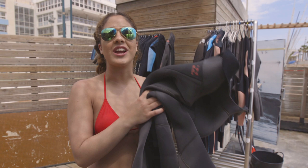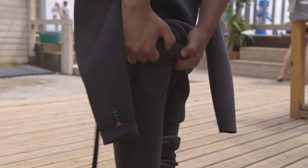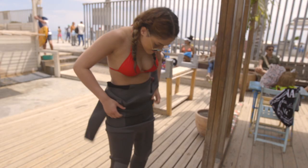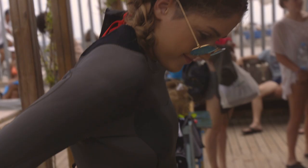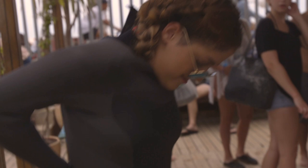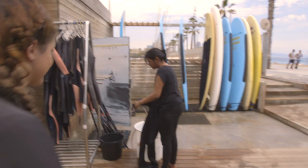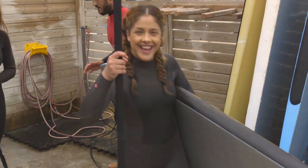It was my first time trying on a wetsuit, and we're going paddleboarding, so it's gonna be a lot of fun, and I'm super excited. So I'm gonna grab a paddle right now, since we're paddleboarding. It's not as heavy as it looks, actually.